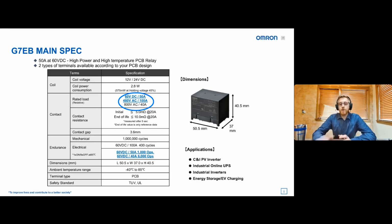So it is great for the applications here on the lower left. We have PV inverters, industrial uninterruptible power supplies, industrial inverters, and then for the DC rating, energy storage and EV charging. This is great for low voltage applications within those designs. So some key facts about this relay is, one, it comes in two coil voltages, 12 and 24. It's got very low power consumption because it has a holding voltage feature. And we'll talk about how you can reduce that power consumption by using this relay and the next relay soon.